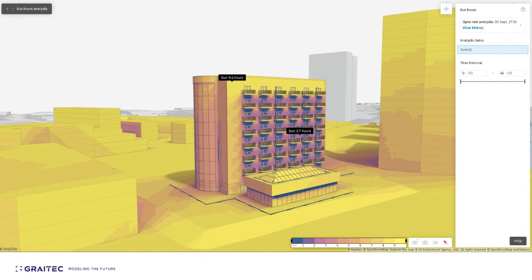So this was run last night on that model, so it's exactly as you would see it live. It just takes a couple of minutes to run that analysis. By the time I finish this bit, that analysis will have been completed. You can also use this little button up here, and it'll tell you how many hours of sun. So you can see our balconies are not getting an awful lot of sun in here.